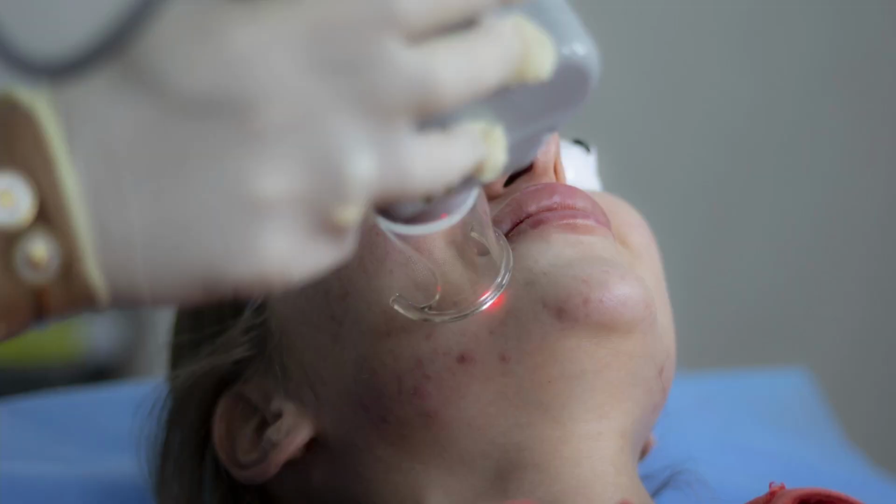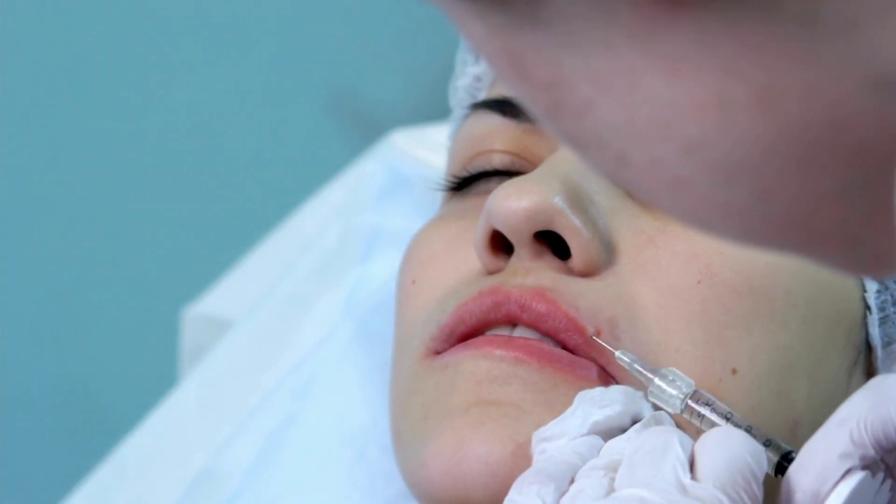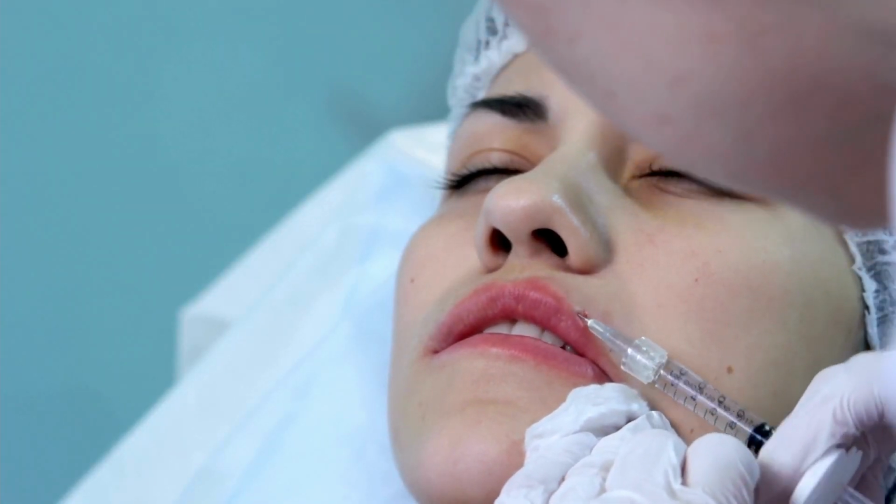Are you working with lasers in the office? Are you doing mostly injections? What kind of things do you do? So I'm not currently working with lasers. I have in the past. I do a lot of the neurotoxin injections, a lot of the hyaluronic acid filler injections.